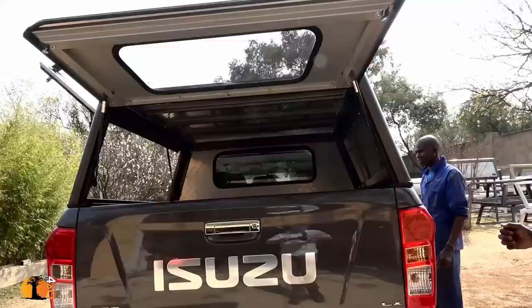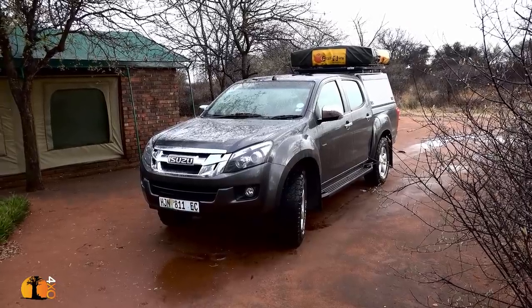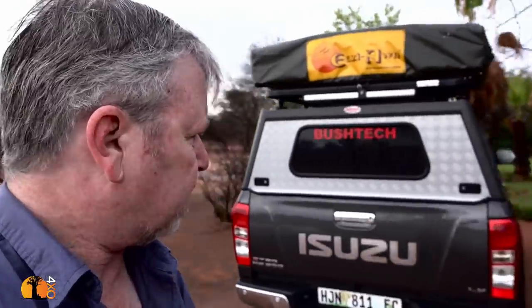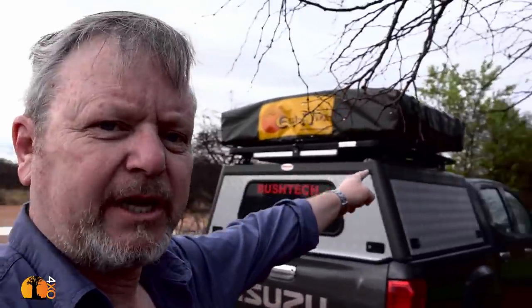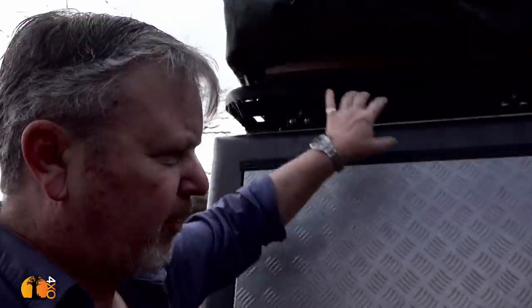But we've got a fantastic piece of kit. I present to you the Isuzu 3-litre turbo diesel, double cab four-wheel drive. It has part-time four-wheel drive. It has electronic four-wheel drive engagement system, electric rear differential lock. I have an Ezeon tent at the top, an Ezeon roof rack, Bush Tech canopy, BF Goodrich tires, and that's it.